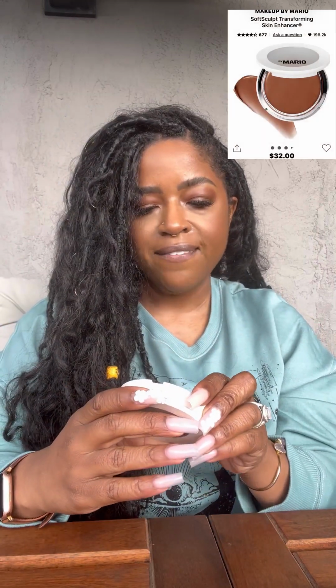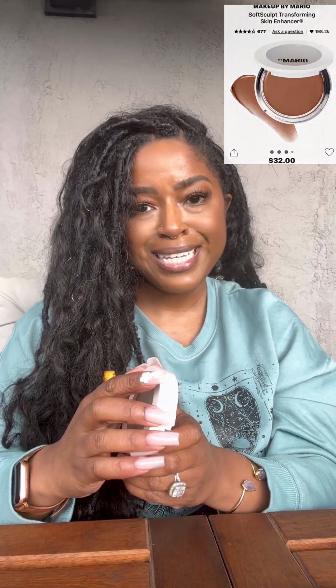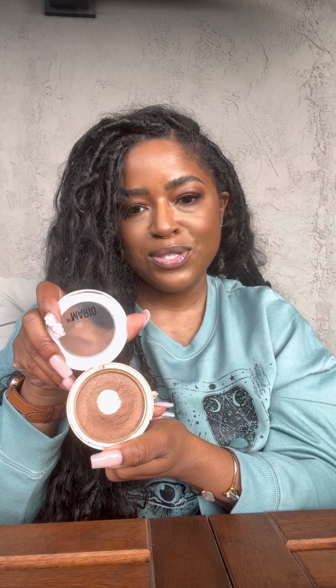Another favorite I have is the Soft Sculpt Transforming Skin Enhancer by Mario. As you can see, I have loved this one to pan, and this one gives me a lighter sun-kissed effect, so definitely a little bit more translucent than the Say. Today I'm wearing the Say, so I like the kind of glow that it gives me, but if I'm looking for something light, this is definitely one that I go for. And as we see, I obviously need to get some more.